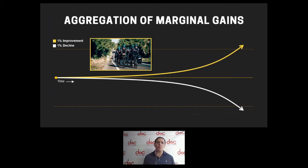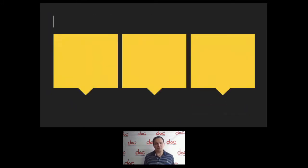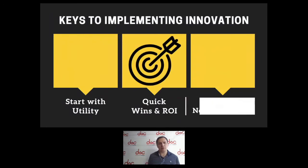And so I think that's one way you can approach any of your data science projects. You might have a grand vision for what you want to do, but ultimately, if you want to get there, aggregation of marginal gains is the best thing to do. Take it one bite at a time and try to build that up to something ultimately that's going to be incredibly valuable.